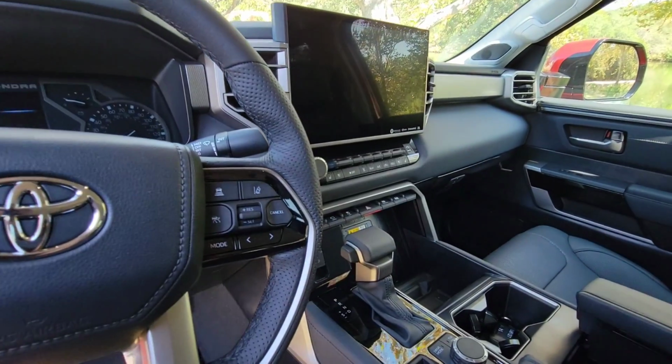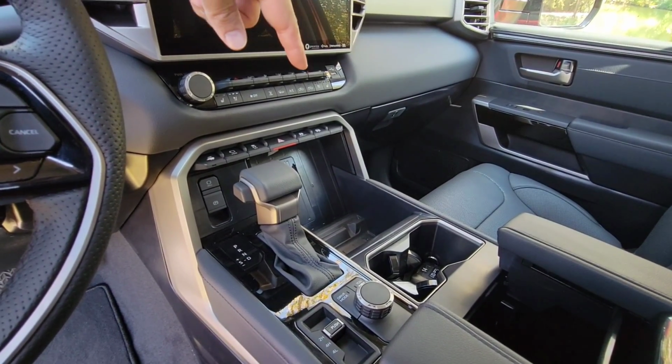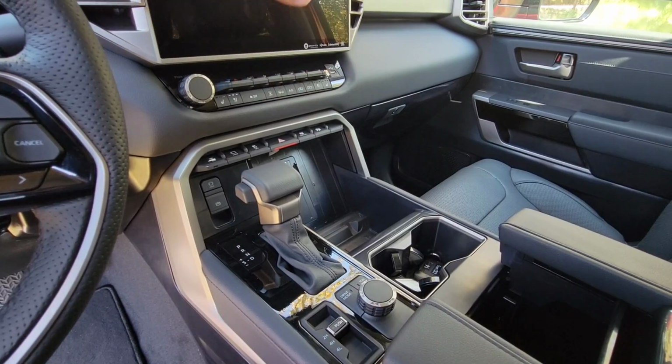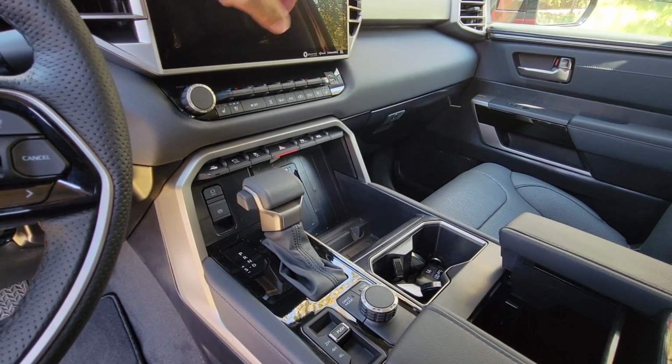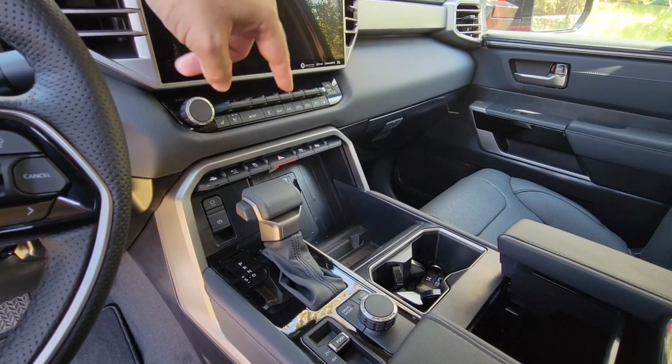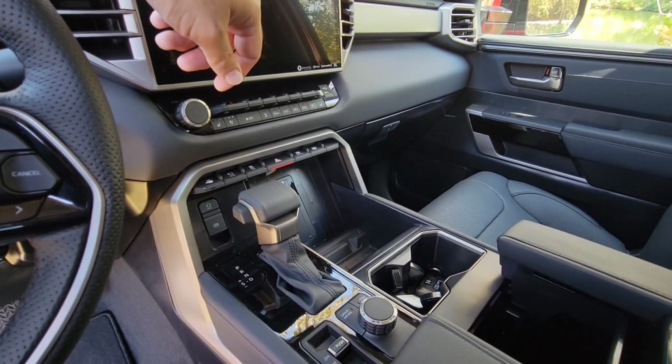Looking inside, this truck does have the 13-inch display. I do really like that. I like the positioning of the buttons here. This is also really nice. This truck does have the air ride suspension, which is right there. So the back suspension does not use coils. It uses a multi-link air ride suspension for either automatic leveling, or you can use the manual button to manually raise or lower the back.